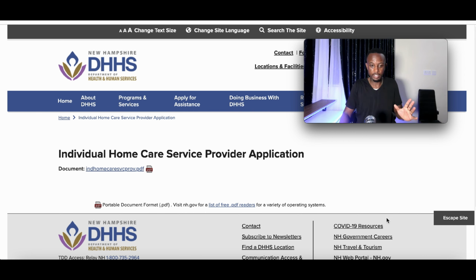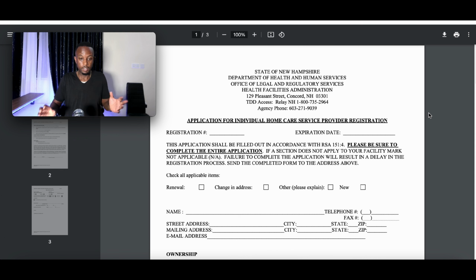When you go to this link, you will see the individual home care service provider application and an option to click on the PDF document right there. Once you click on that, it's going to redirect you to a PDF form. The PDF only consists of 3 pages. Based on my research, New Hampshire seems to be one of the simplest, most straightforward states in order to apply for a home care license.